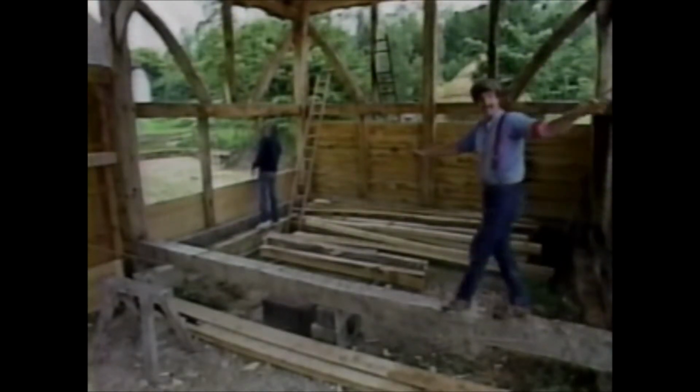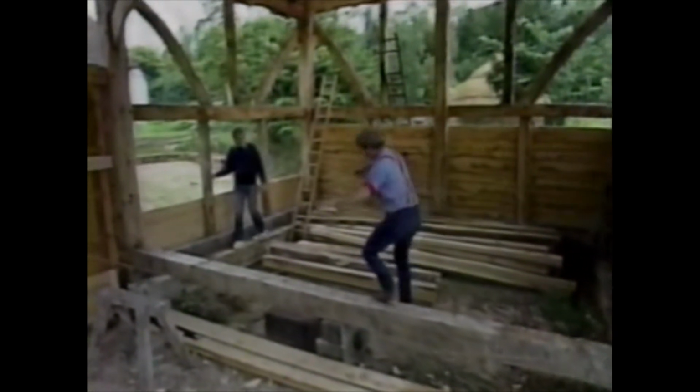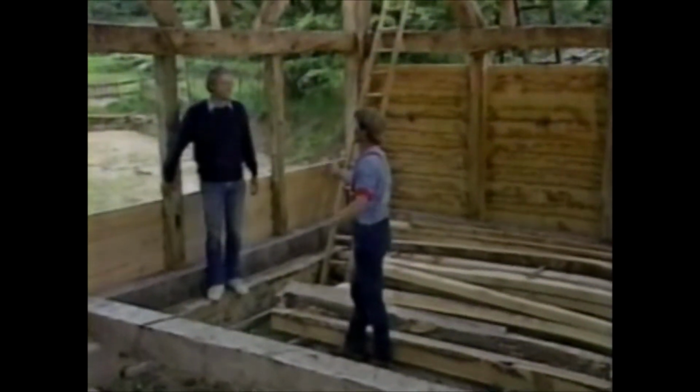Well, obviously it takes very clever people to do this kind of work, and one of them is here working on the barn. He's the Director of Research at the Weald and Downland Museum, Richard Harris. Hello, good to see you, Richard. All right. Richard, you're working on a barn here, is that right? Yes, it's a threshing barn for wheat.